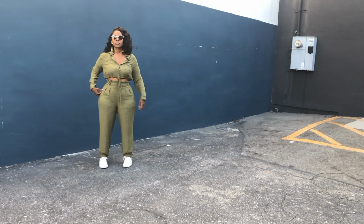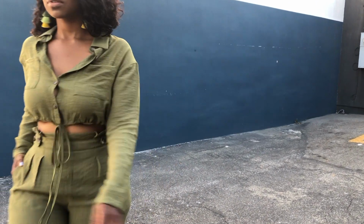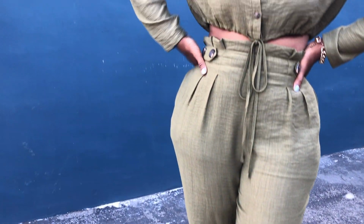It's a cropped, lightweight jacket that buttons. It has a drawstring in the waistline that you can tie and bunch up. It buttons up here, and the pants are kind of high waist if you ask me because you don't necessarily have to show much midsection when you wear it. The bottom and the top can actually meet. It's a nice matching high waist pant with buttons and gathering in the waistline just to be flattering for this area. And it has elastic and it gathers in the ankle.